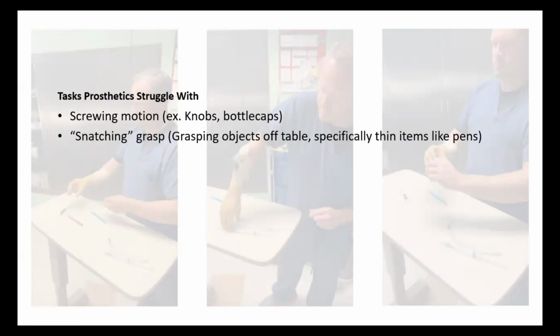Because prosthetics aren't able to do this, users like Brett end up taking off the prosthetic and using the remaining limb to turn a knob, because it's a lot more reliable to use the remaining limb. But then it means the prosthetic is not as valuable a technology as it could be.